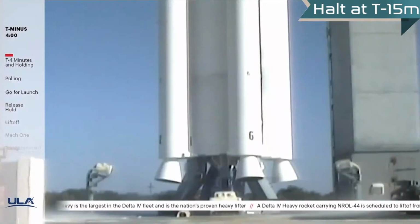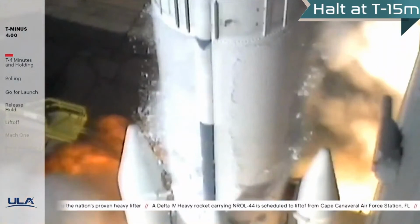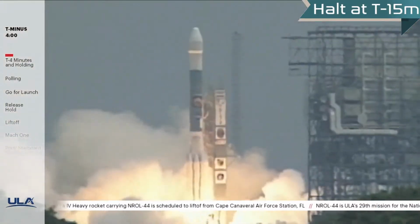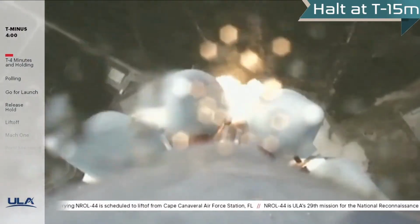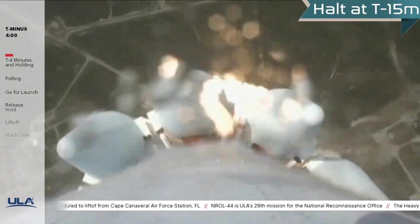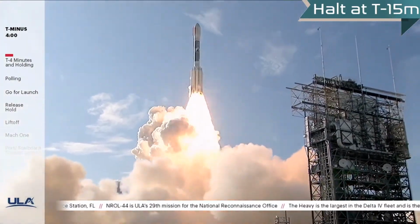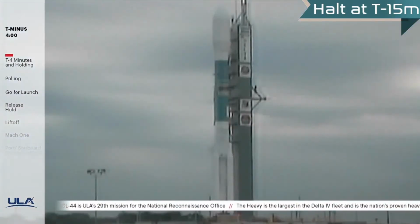3, 2, we have main engine start. And liftoff of the Stardust spacecraft. Liftoff of the Delta II rocket carrying the Spirit from Earth to planet Mars. Liftoff of the Delta II with the rover.